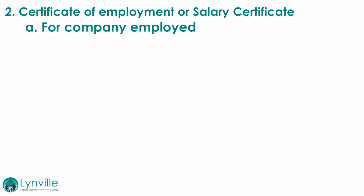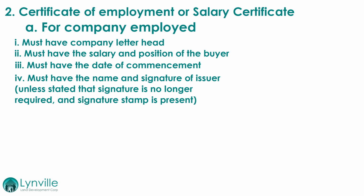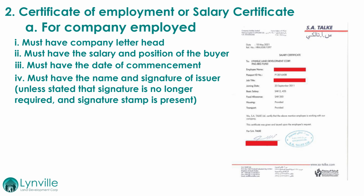So for a company-employed person, okay, must have a company letterhead, must have the salary and position of the buyer, must have the date of commencement, and must have the name and signature of issuer unless stated that signature is no longer required or a signature stamp is present.